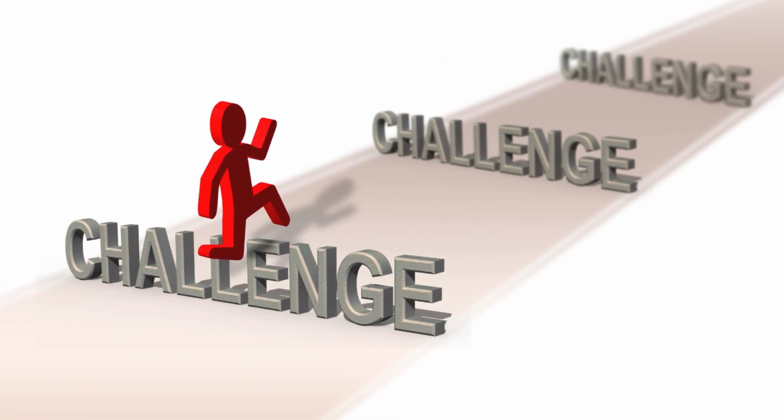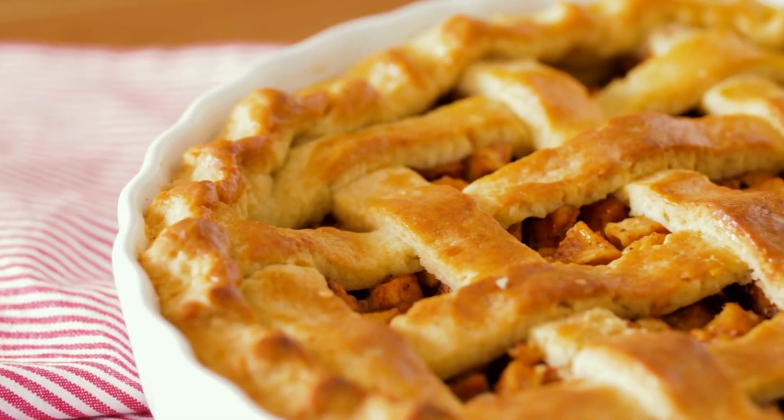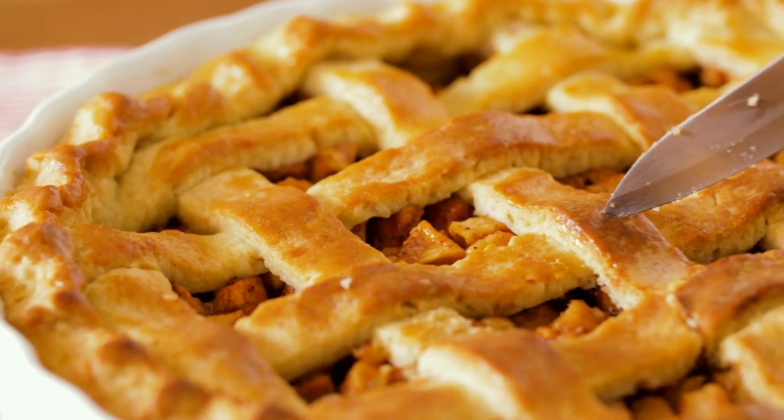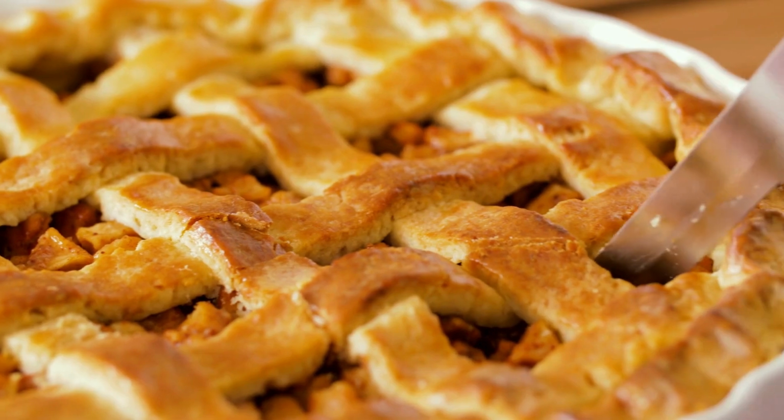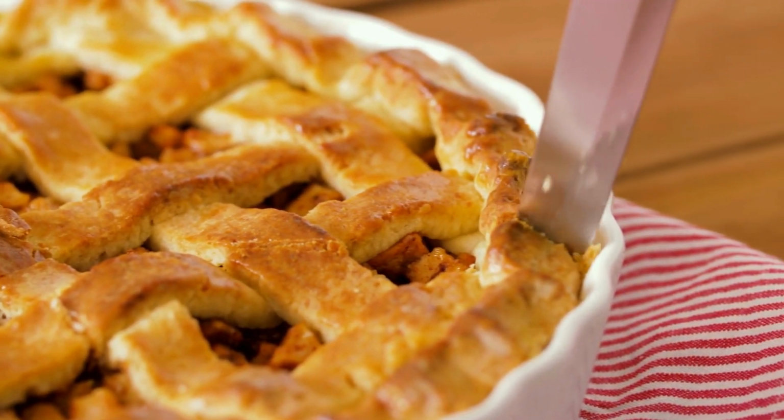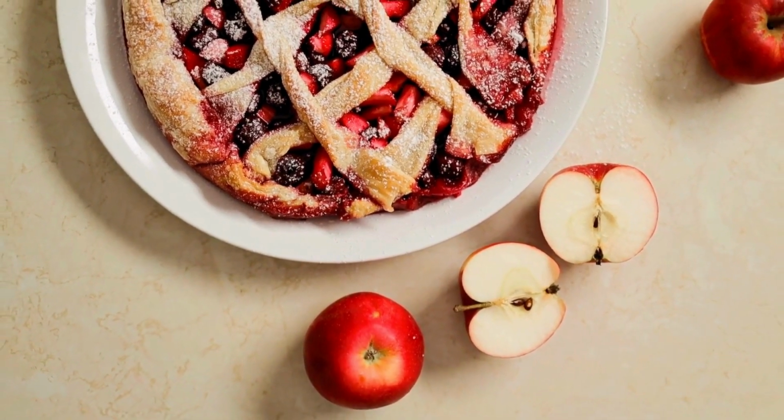The challenge of creating a keto apple pie. Creating a keto apple pie poses several challenges, primarily in replacing high-carb ingredients like sugar and flour. The key is to find suitable substitutes that maintain the texture and flavor of the traditional pie.